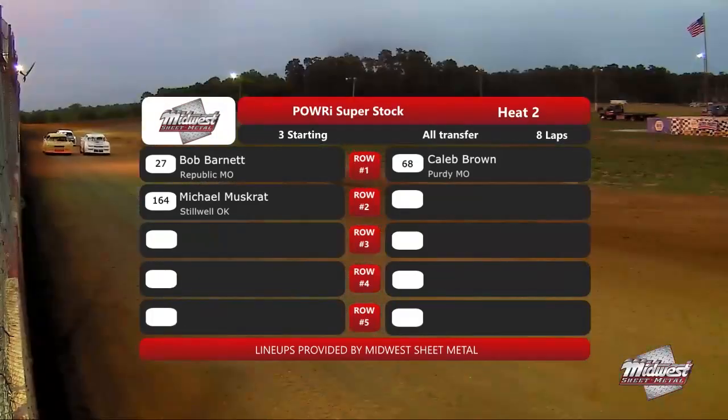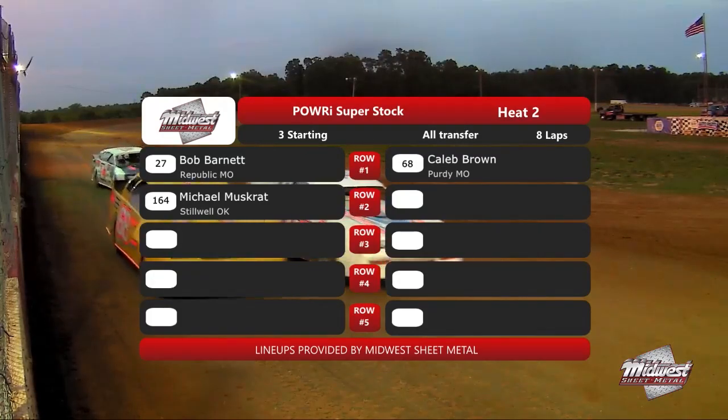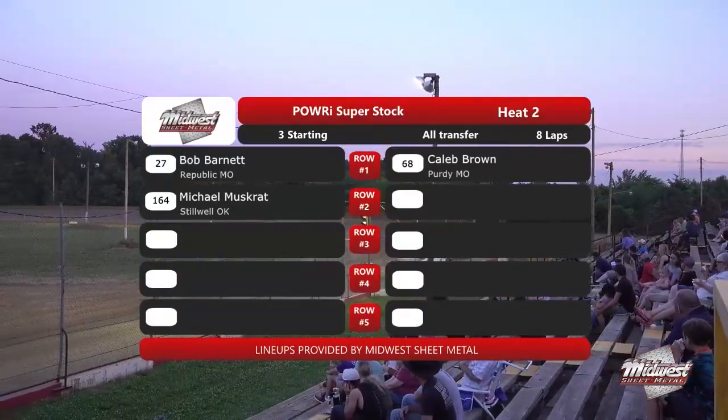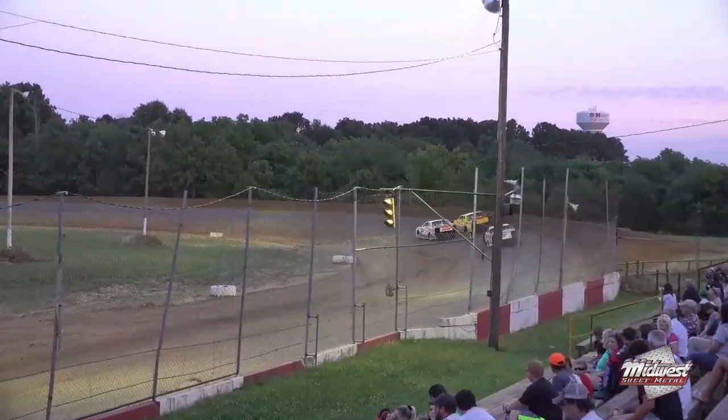Starting inside row number 1 is going to be Bob Barnett in that 27 machine. On his outside, Caleb Brown in the number 68. And starting from second row, going to be Michael Muskrat in that 164.